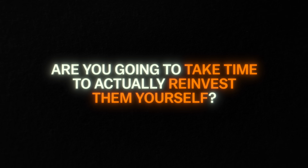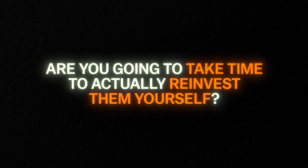Now, I think there's actually a big problem here. Having cash available is great. When the market dips, you can buy more. But the trouble is, can you actually beat the market by trying to do this? Or more realistically, are you going to take time to actually reinvest it yourself, or will it sit on your account as cash, and you miss out on the best days of the stock market?